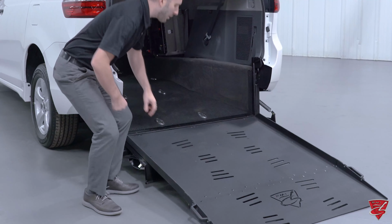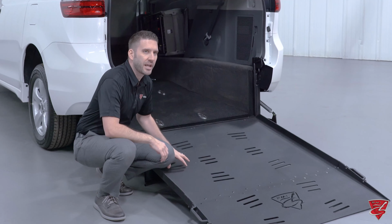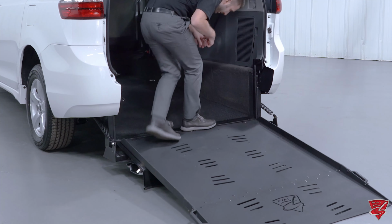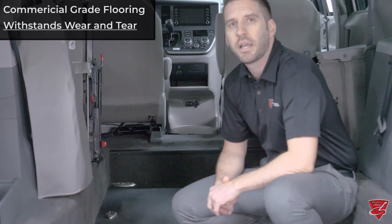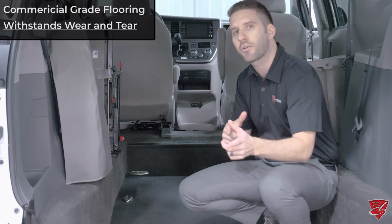We do a nice powder coat finish on all of our ramps, which gives it a non-skid surface and protects against corrosion. Coming inside the van, we do a commercial grade flooring on the lowered floor, which is very easy to maintain and will withstand the wear and tear of a wheelchair constantly coming in and out of the vehicle.